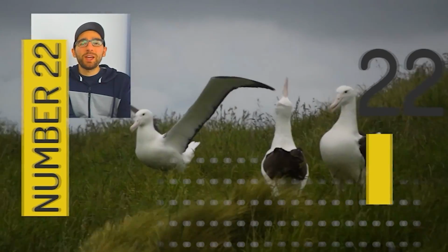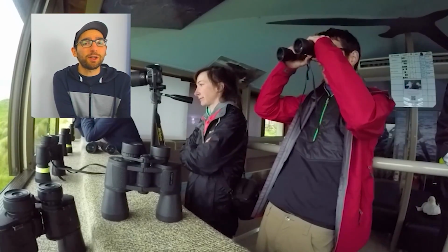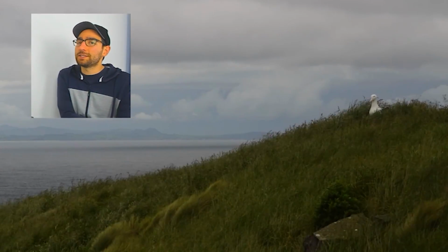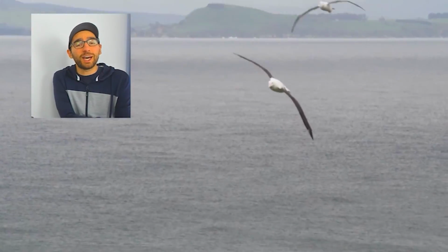At number 22, we have one of my favorite things to do in Dunedin. It's the Otago Peninsula. There is a Royal Albatross Centre where you can check out those amazing albatross birds, but also nearby there is a seal colony and there are also little blue penguins coming back every single night to the shore.